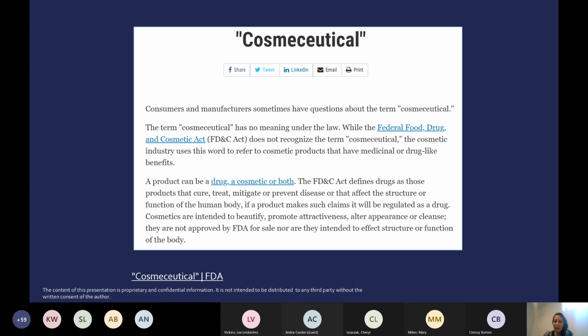What does the FDA think about cosmeceuticals? Here we are on the FDA's website, and I'm just going to read the first few sentences. The term cosmeceutical has no meaning under the law. While the Federal Food, Drug, and Cosmetic Act does not recognize the term cosmeceutical, the cosmetic industry uses this word to refer to cosmetic products that have medicinal or drug-like benefits. To the FDA, a product is either a drug, a cosmetic, or it can be both.